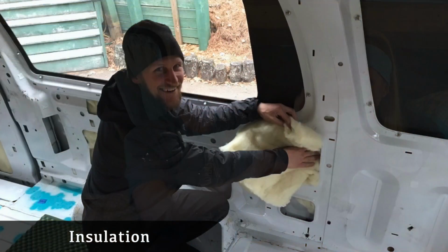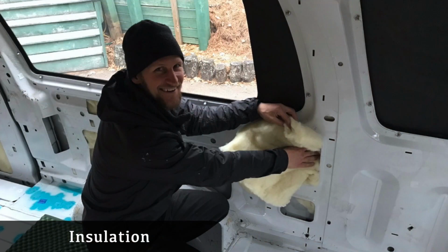Then in the walls, we used sheep's wool insulation from a company called Havelock, and that was good because our van walls have a lot of weird holes and ribs, so it was nice to have something malleable like sheep's wool that we could cut into the right shapes and slide up and fit into the walls. Then in the small little areas, like these thin borders around our doors, we used spray foam, the little cans of Great Stuff, Gaps and Cracks it's called.